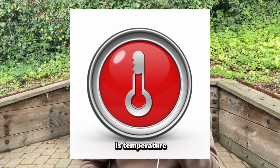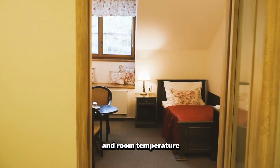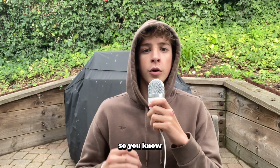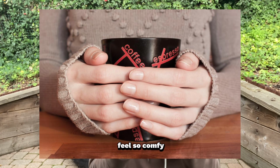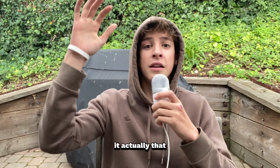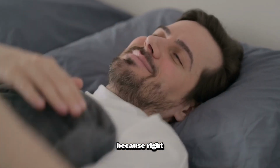So number one is temperature, both bodily temperature and room temperature. When we want to sleep, we want our bodies and our room to be at a low temperature. You know the feeling when you take a hot shower and you just feel so comfy, right? You just want to get all up in your bed. Well, it's not actually that your body temperature rises. It actually decreases, and therefore makes it easier to fall asleep.